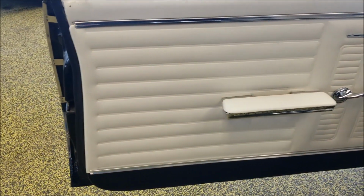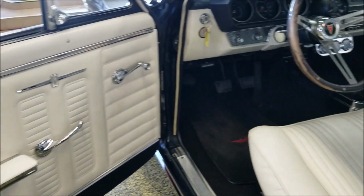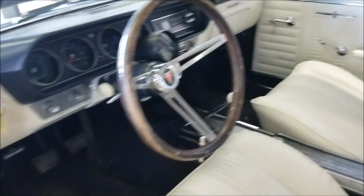Door cards. Take a look at the still pictures. I have pictures underneath the doors too. You can see they're not all rotted away. Very solid. This car is just nice and tidy all the way around.